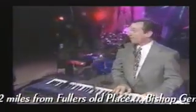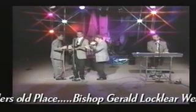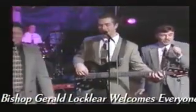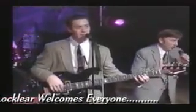Heaven is better than this. Oh my, what joy and bliss. I'm gonna walk those streets of gold in that city where we'll never grow old. Heaven is better than this. Oh my, what joy and bliss. I'm gonna walk those streets of gold and hear the greatest story of all. And hear the half that's never been told.